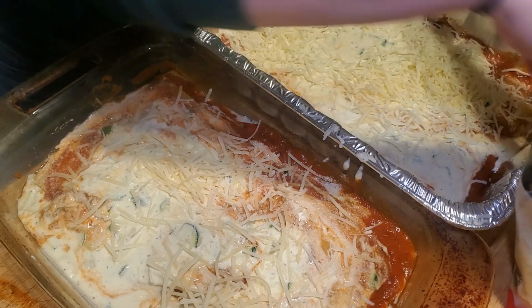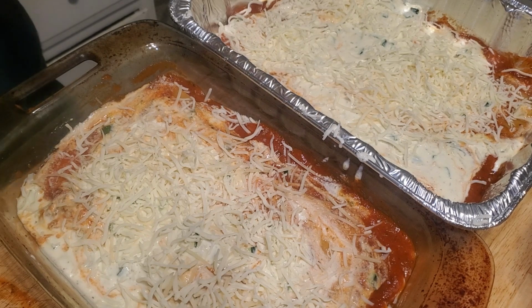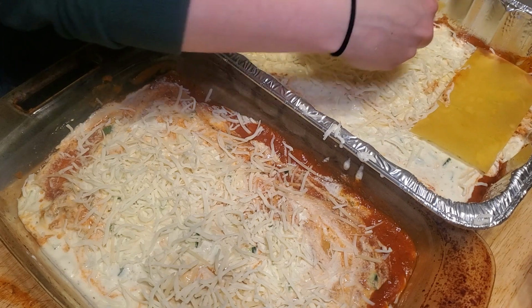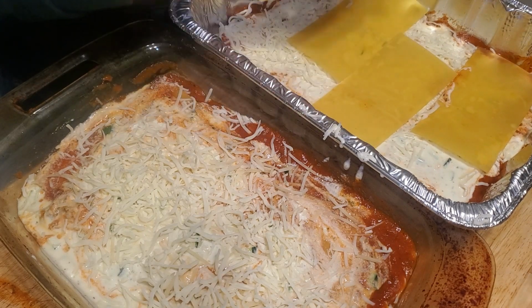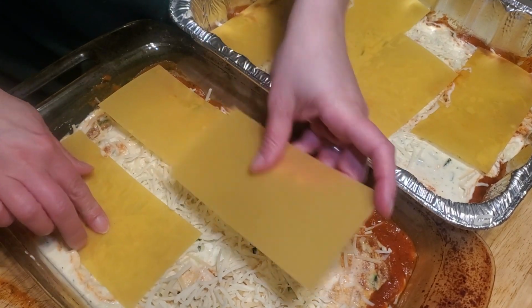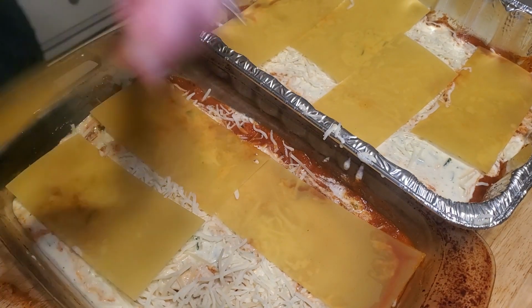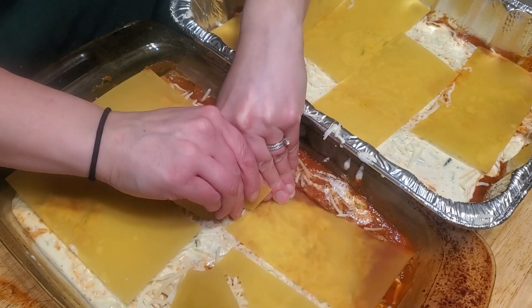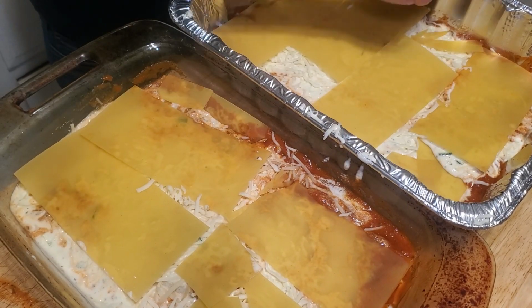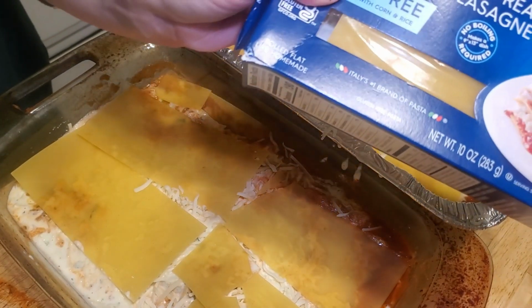Cheese, more cheese, more noodles. I don't remember which way I did these. I have some of this left.